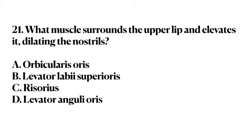Number 21. What muscle surrounds the upper lip and elevates it, dilating the nostrils? A. Orbicularis oris. B. Levator labii superioris. C. Risorius. D. Levator anguli oris. Answer B. Levator labii superioris.